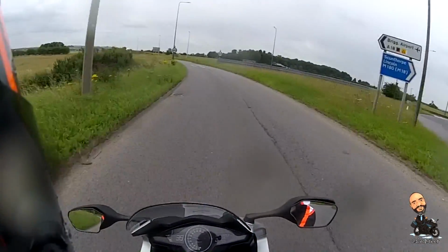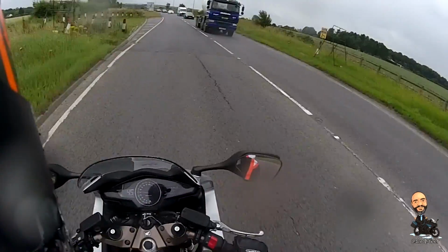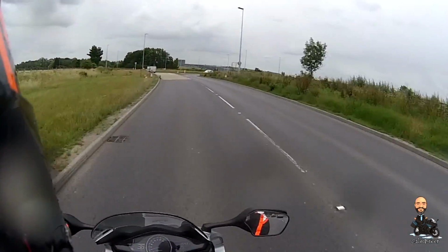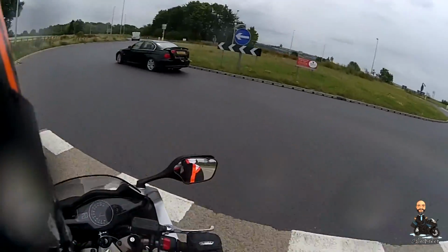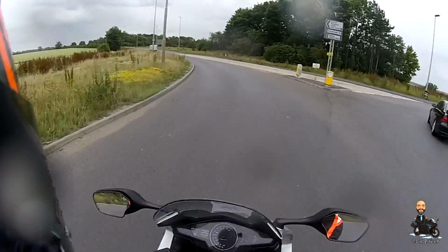Even there, trying to roll onto the roundabout in second gear, it was chuntering at me as if it didn't want to do it. Not quite stalling, but certainly at that point where it doesn't want to go. You really have to work the gears on this. The brakes are superb. Really quite impressive brakes.